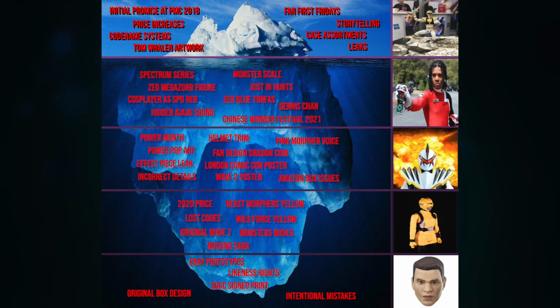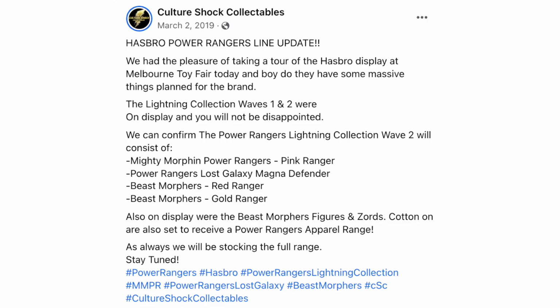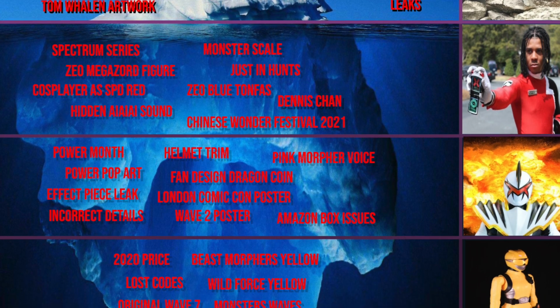And with that is it for the Lightning Collection Iceberg. Of course, this doesn't cover every single thing that has ever happened for this toy line, as we would be here forever if that was the case. I could have included things like the leaks for Wave 3 posted on 4chan in early 2019, or the secret reveal of Wave 2 at an Australian toy fair in early 2019, but I wanted to go over the major common knowledge and less common things that we've seen from Hasbro's collector series so far.